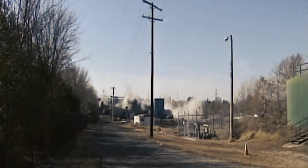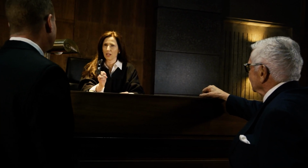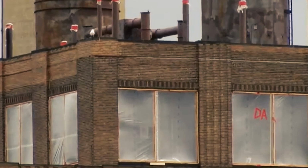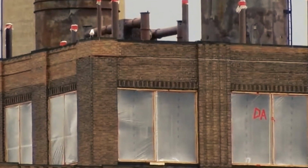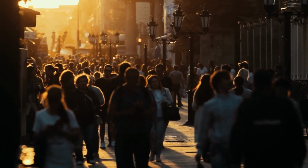This mishap led to a multi-million-dollar lawsuit from Ohio Edison's parent company, FirstEnergy, who sought over $19 million in damages. Thankfully, there were no deaths or injuries from the incident, but it left a lasting impact on the community.